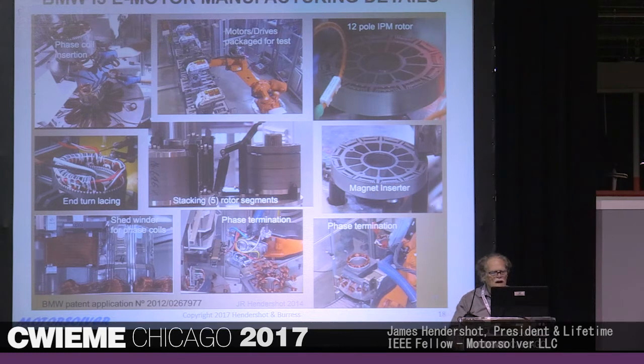And then there's a bunch of steps. You see the lower left shows the shed winder dropping the group of windings onto the teeth that insert it into the stator. And then the phase termination is done. They coil up the pigtails, and later in the movie, they don't show you all the automation they've used, but you get the idea of how it's done.